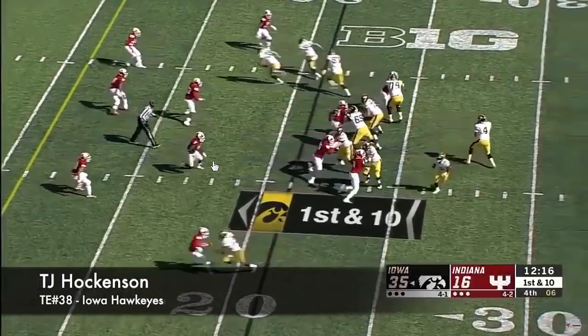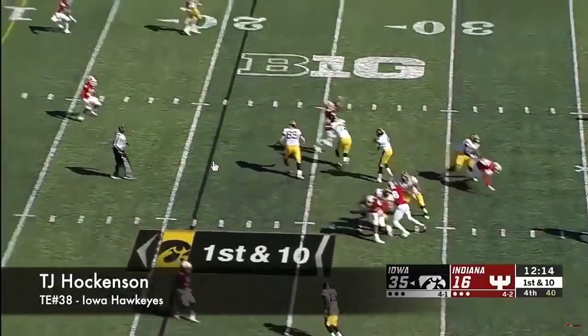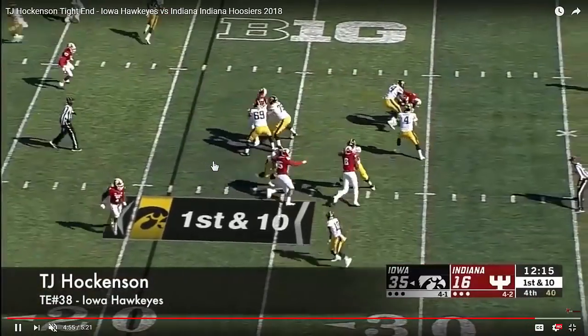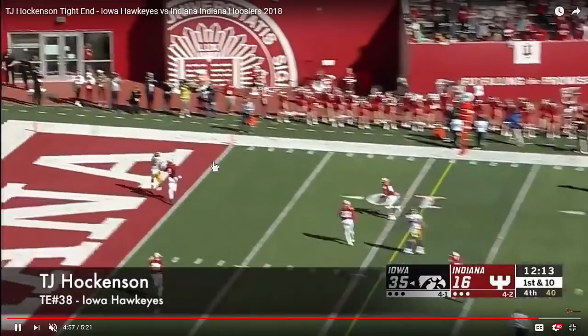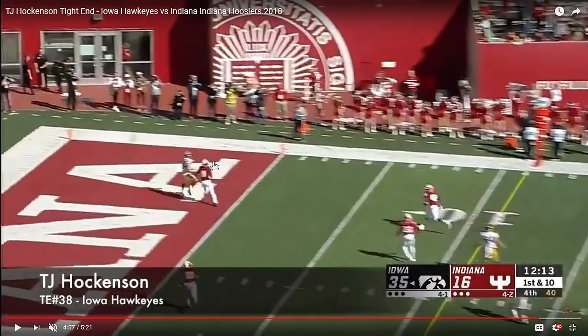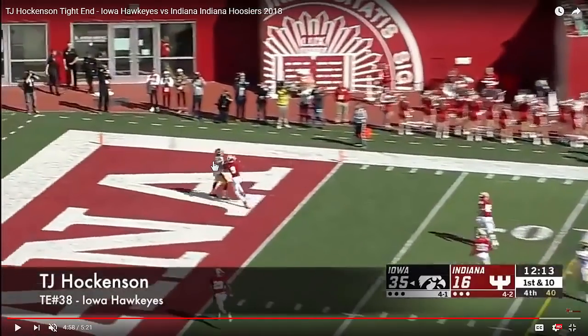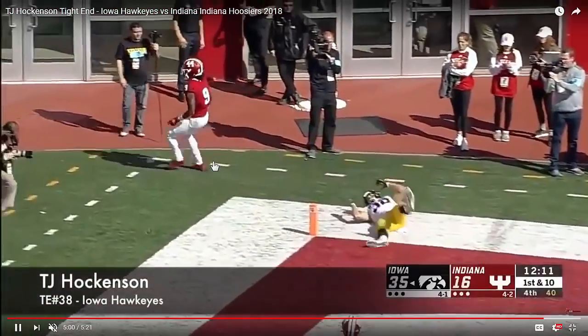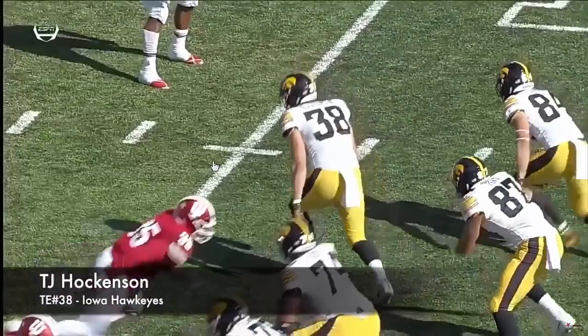Now here's one, I believe, where he drops the ball. We're going to work upfield on a sail route, gets the separation. The ball's behind the receiver. This ball should have been thrown so that he would never have had to turn back to it. But he's got to turn back into the sun. Still should have caught it. Has his hands there. It just bounces off. He lost that ball in the sun.